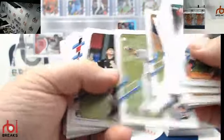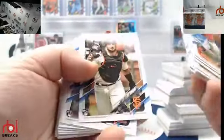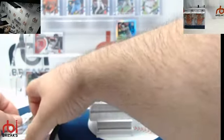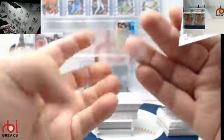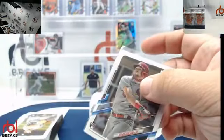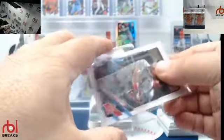Andres Gimenez for the Mets, Nick Madrigal for the White Sox, and they switched her up on me, Joey Bart for the Giants, and Dylan Carlson for the Cardinals. So that completes our top row. We now have all six flagship grade-ready rookies, and we're just going to keep adding quantity to them.